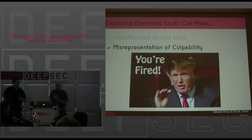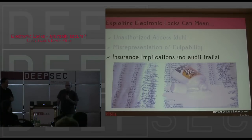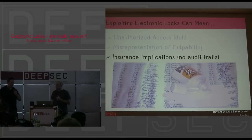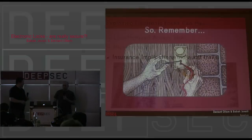You know, it's done. There's also insurance implications. If something is compromised and your insurance company says, well, we'd like to see the audit logs, you know, who was in there, and they see that there is no audit log on a lock that supposedly has an audit log, then they say, well, you screwed up. You didn't actually lock anything. It's your fault. Potentially tens of thousands of euro in claims that just get thrown out of court.